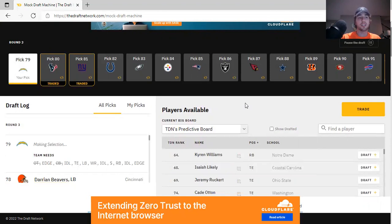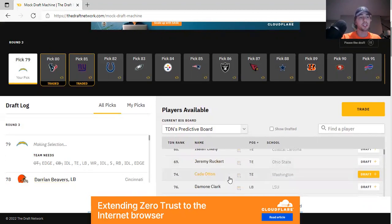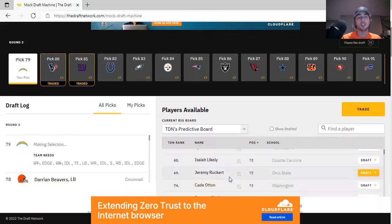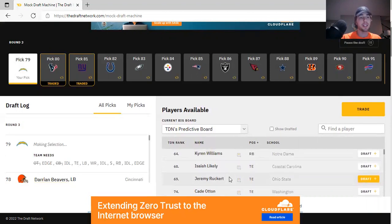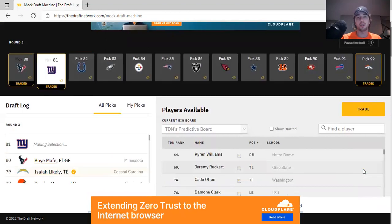It's been getting better as their program continues to improve, but Isaiah Likely could really fit into this Chargers culture. I think he'd be a really good fit long-term as a tight end for Justin Herbert. They have some other project tight ends on the roster as well, but I think you have to add another guy into that grouping and really try to elevate the tight end room in general. Isaiah Likely is going to be my selection. I love this for the Chargers.